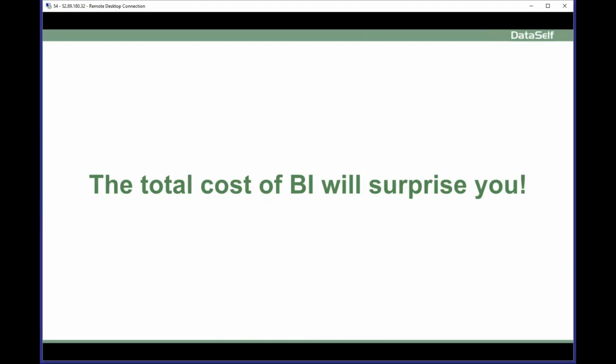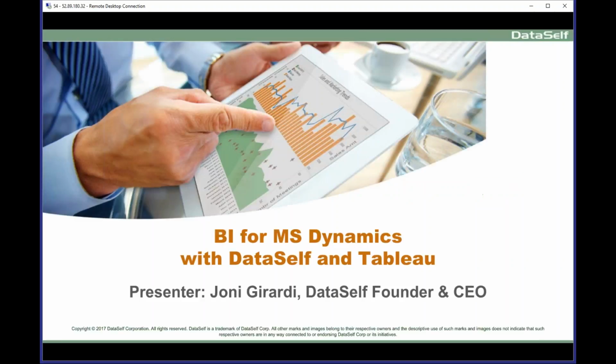Let's get started. Let's start with this. The total cost of BI will surprise you. Hopefully, this session will shed some light into that perspective and also educate you about some options and also about DataSelf and Tableau.